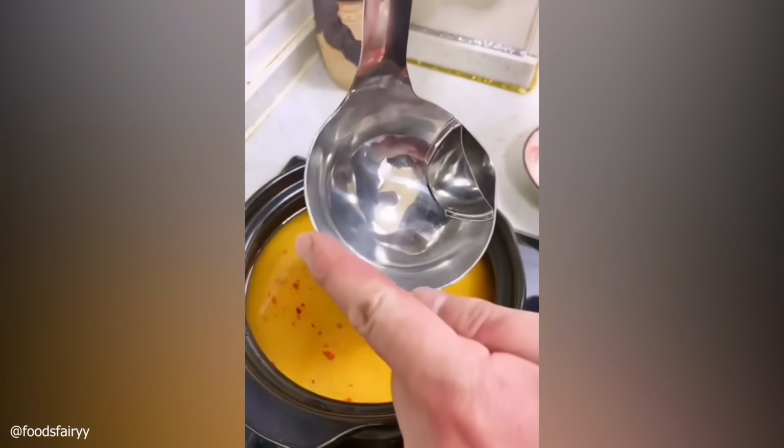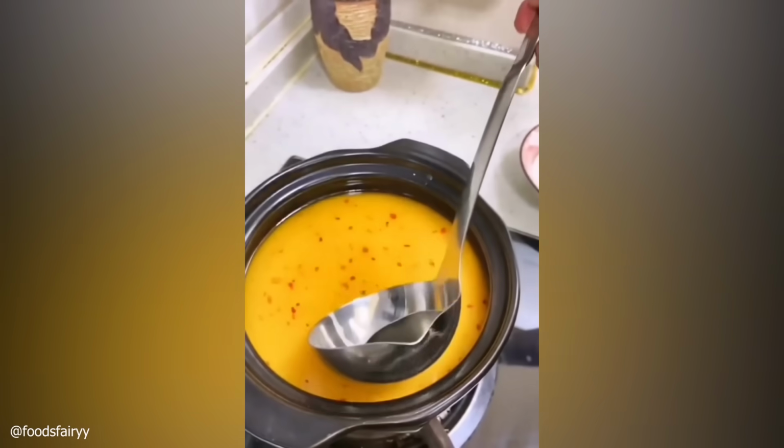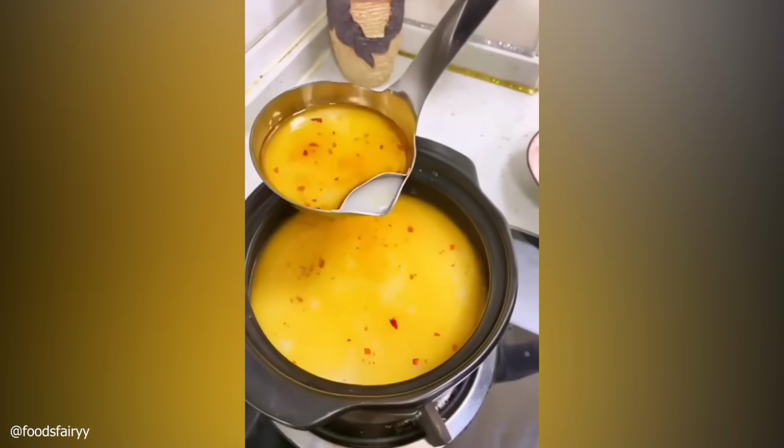Just when you thought that ladle technology had reached its pinnacle, they had to go ahead and invent this piece of soup-serving perfection.